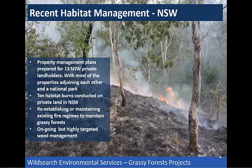So very quickly, we've done 13 private landowners involved, very heavily involved, totally committed. It's really good, and also the national parks, obviously. We've done 10 habitat burns. We were going to do some this year as well, but licensing got out of control. We have to do licenses to do these burns. It's my internal frustration, but anyway. And then we've got to keep going and keep maintaining them. But that's a very typical burn. We generally burn down slope, unless we want it hotter, and then we burn up slope.